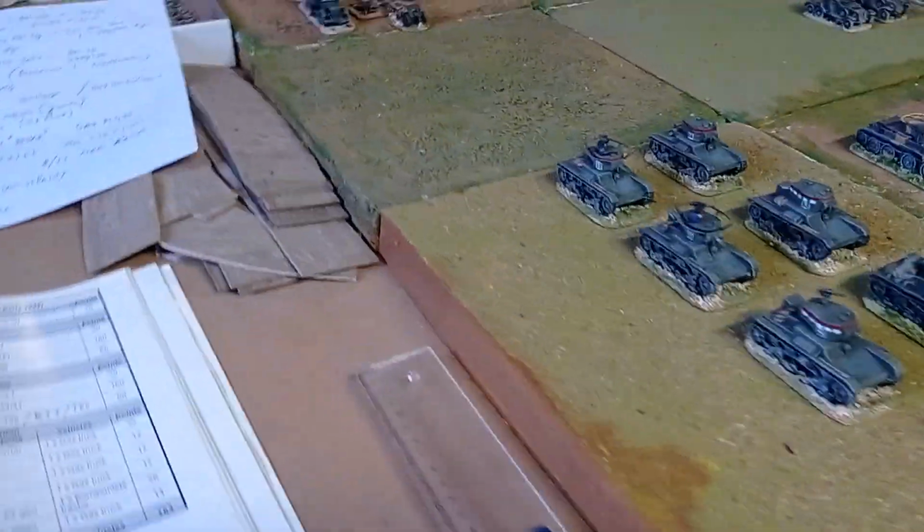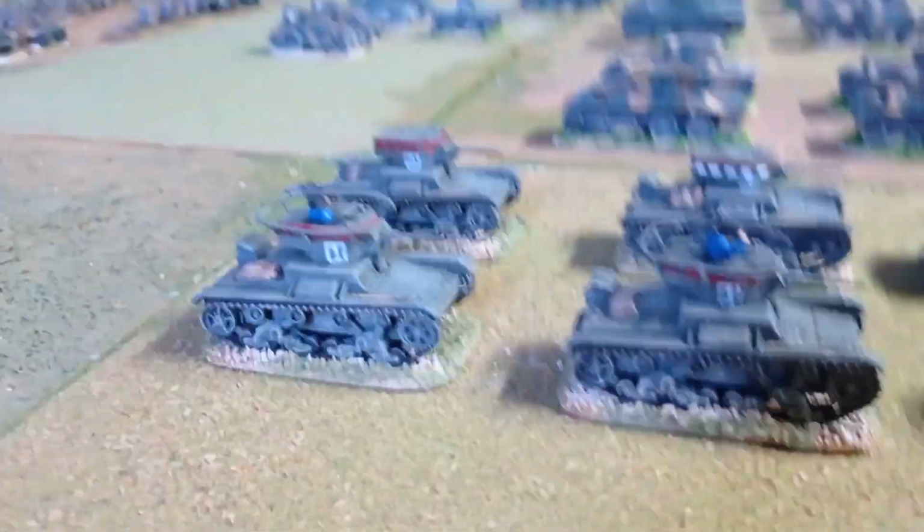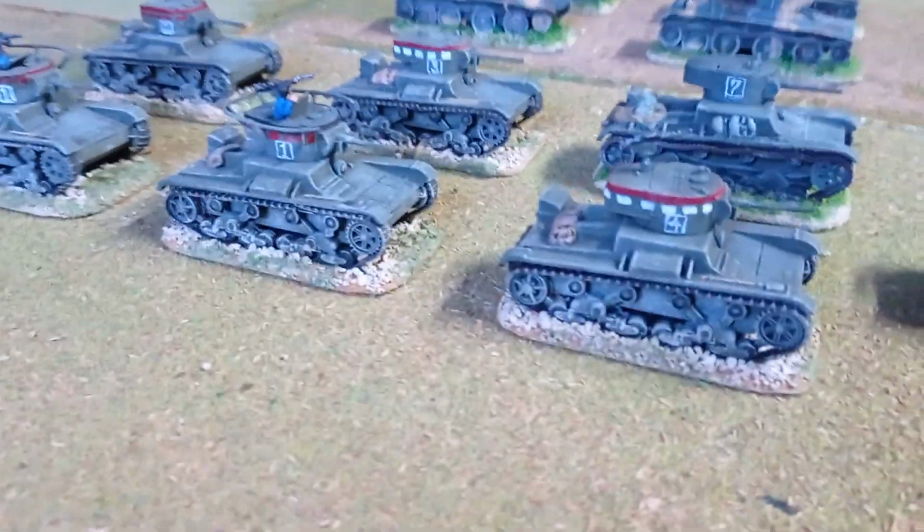So let's see a little bit the brands and how to make these things. Of course, they are made of 20mm models. But for instance, I use the die-cast Fabry for the T-26. I ordered command versions whenever I can.